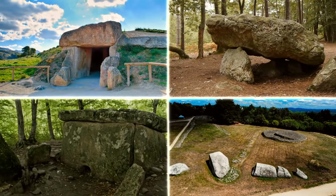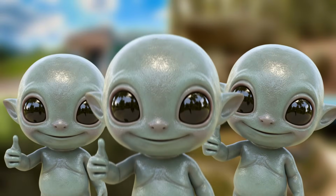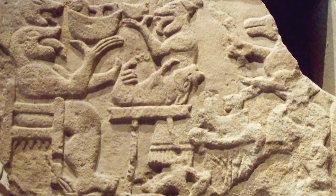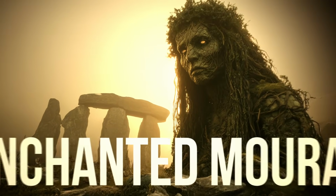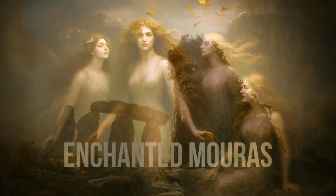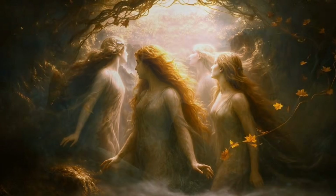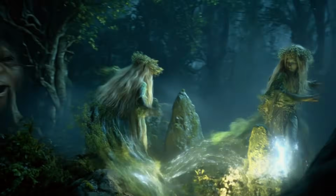And speaking of folklore, while some cultures say that these impressive dolmens were built by little gray people from other planets, Iberian culture has another guess. In local legends, some speak of the so-called enchanted muras, which were fairy-like creatures. These beings were known to be earth elementals, extremely beautiful, seductive, and powerful in their own rights.